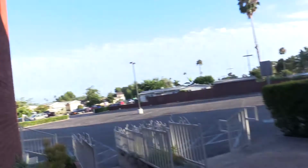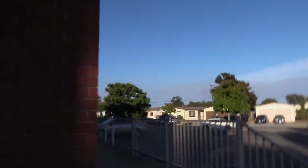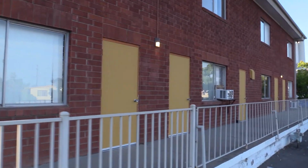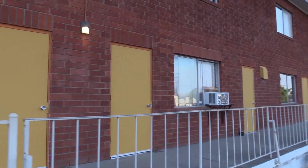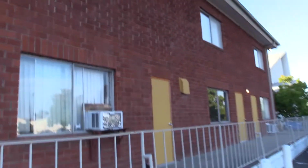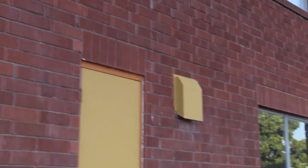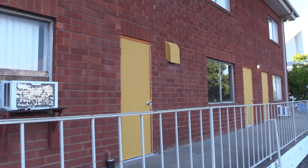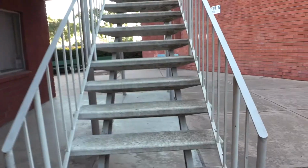And of course, we're just going to come right back around here and look at that. That's the back side of the building too. We've got those doors painted, and hey, we even painted the exhaust fan for the bathroom back here. So it all matches. All right, just going to take a quick jog here up the stairs to the second floor of Luther Hall.